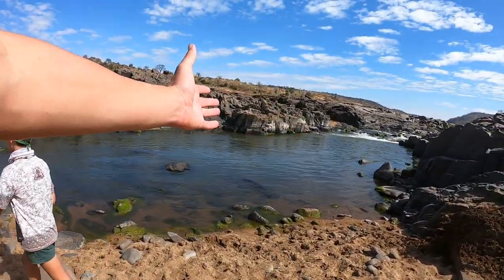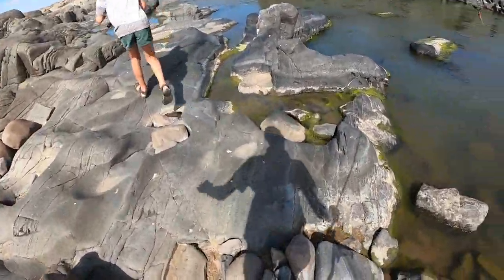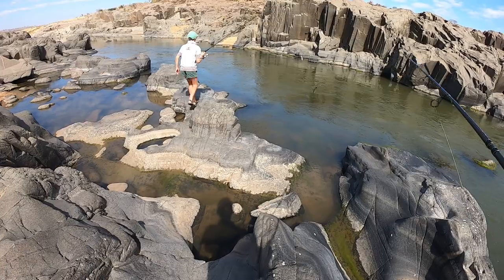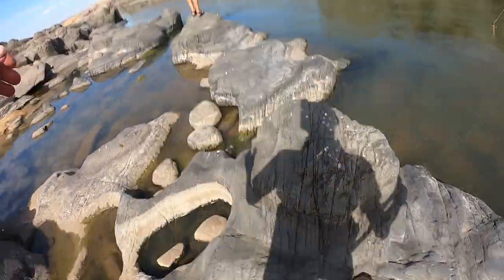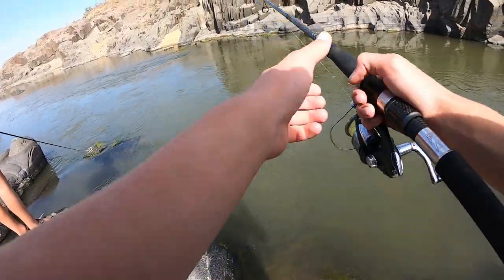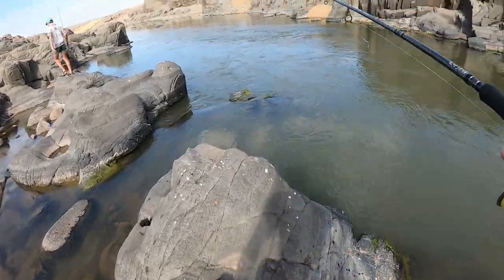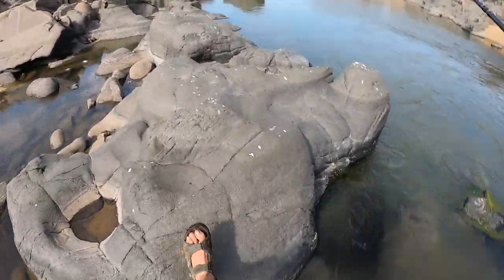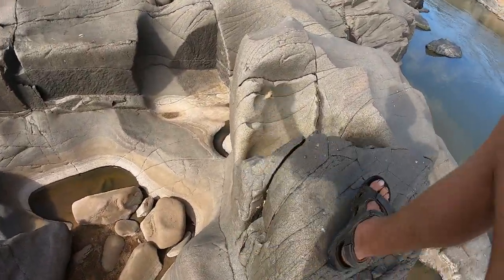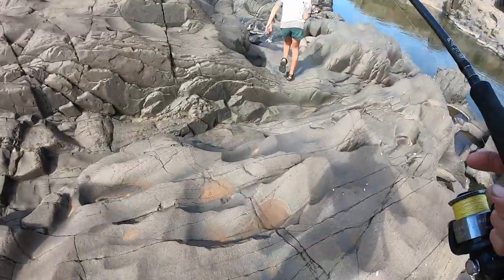But can you believe it? Tiger in such a small river. It's so small right here, and there's tiger in there. It's epic. Oh, that was a labia. Crazy. This jig is crushing them, dude.